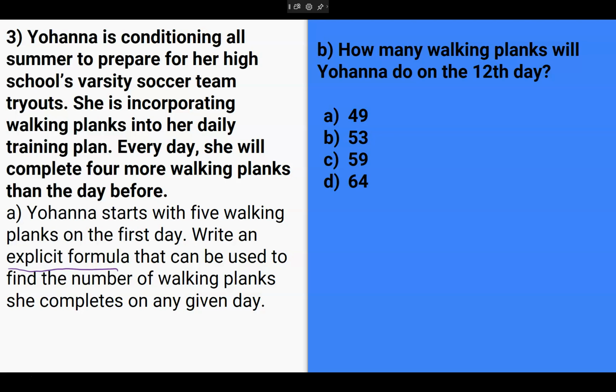Okay, so for the explicit formula, what are the 2 things I need to know? What number you starting with? Where I start with and how we're moving forward. Good. So how do I know what she's starting with? She's starting with 5. Good. Starts with 5. It even says that. Starts with 5 on the first day. So A sub 1 is going to be 5.